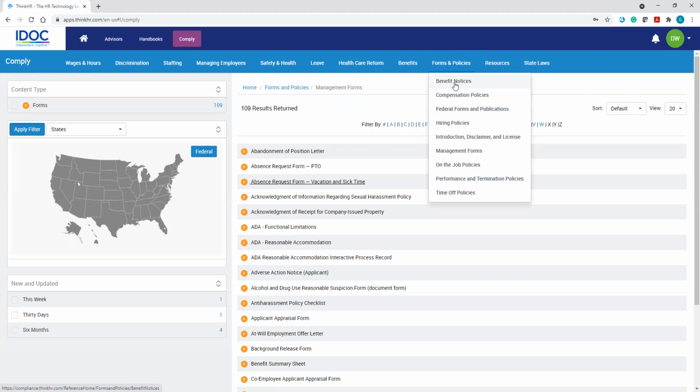I also recommend that when you are looking at forms and policies, we do have practice-specific policies housed on IDOC.net in your IDOC login. Under HR services, there are many forms and policies for your handbook or in performance management and the like. So you can look there as well.